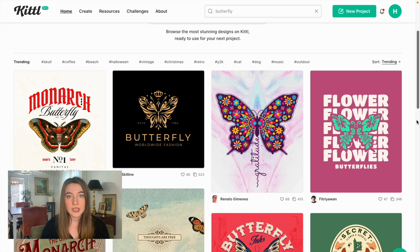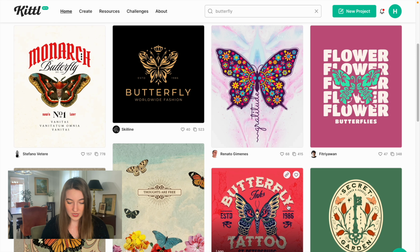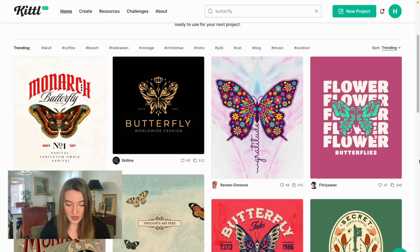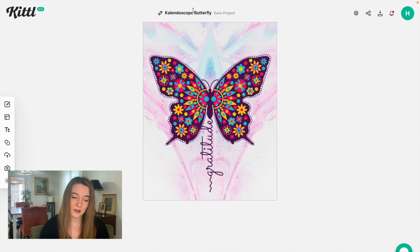All right, so after looking at some of the designs, I think the two I'm leaning towards are both this one and this one right here. So actually, I think I am going to go with this butterfly design. All right, so I'm going to go ahead and name this Y2K Butterfly, just so we can remember what it is.